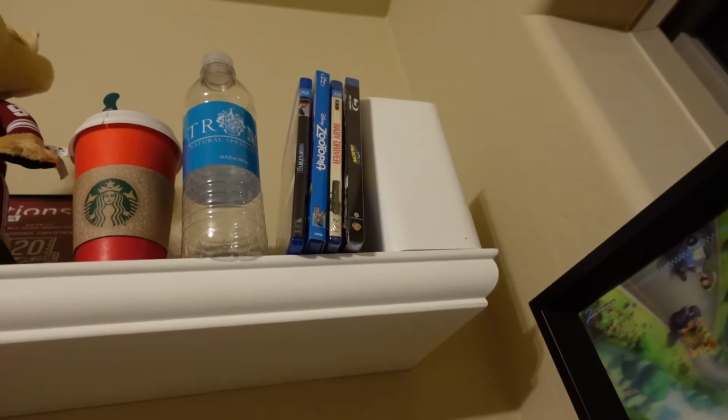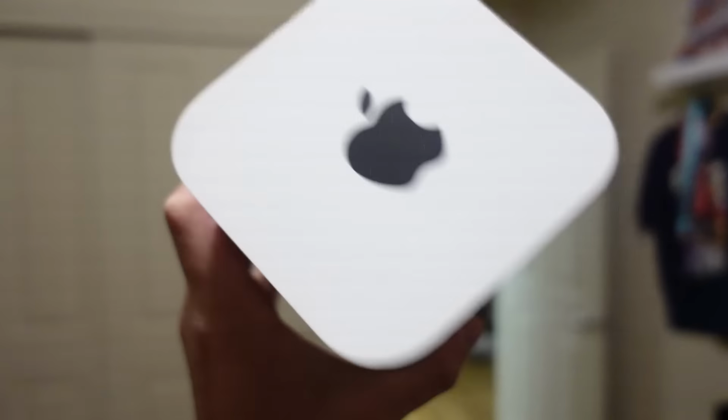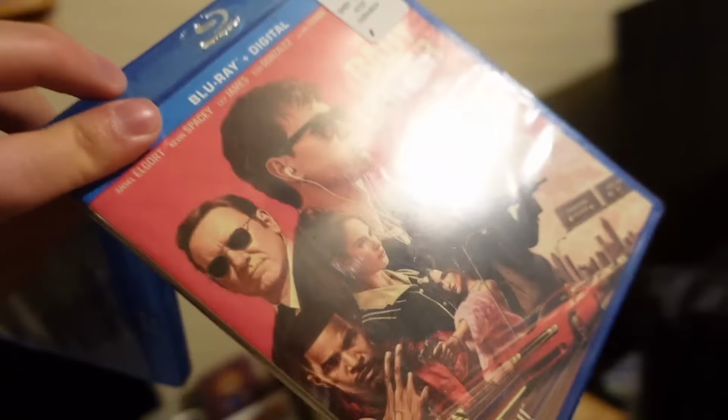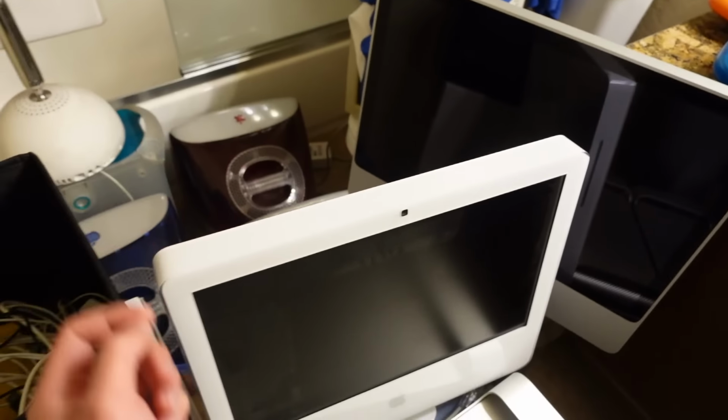Up high, we have Black Yoshi sitting on top of an Airport Express or Extreme, whatever it's called. It's the last router that Apple made before discontinuing it. Quite like the look of it. The movie Searching should count because it takes place mostly on a Mac, and Baby Driver should count because I referenced that earlier. Discs are fragile.